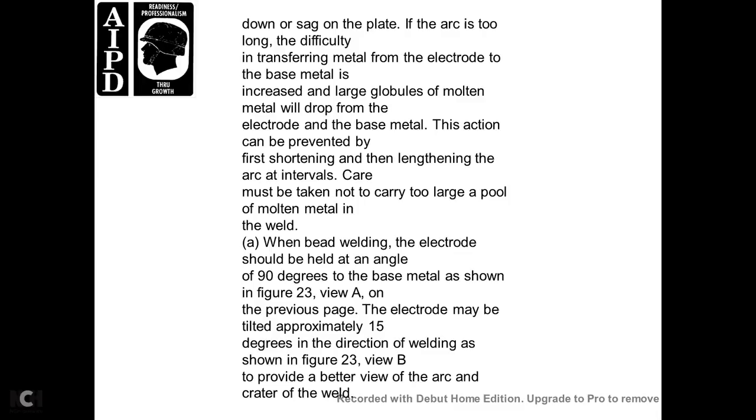To avoid two large pools of molten metal in the weld, when welding, the electrode should be held at an angle of 90 degrees with the base metal, as shown in figure 23, view A on the previous page. The electrode may be tilted approximately 15 degrees in the direction of welding, as shown in figure 23, view B, to provide a better view of the arc and crater of the weld.